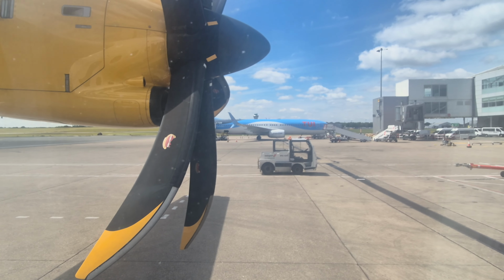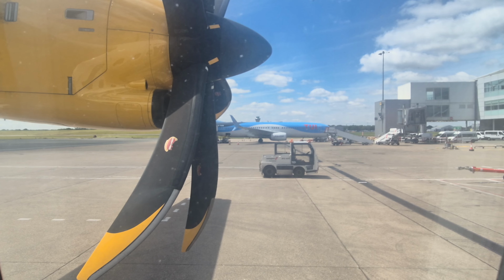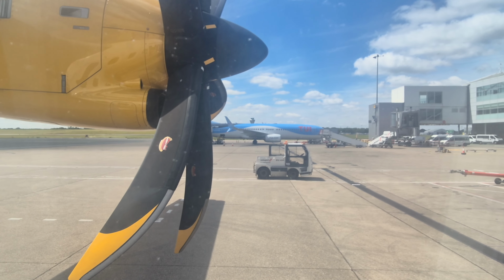We were preparing for pushback really quickly and the safety demonstration started, and we started our pushback to start our taxi to the runway to start our flight to Guernsey.